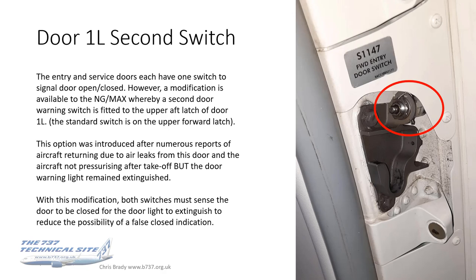Now, the reason for the introduction of this was because Boeing were getting a lot of reports. I say a lot. I mean, I can't quantify it. I don't think it was that widespread, but it must have been enough to bring this mod in. But the reports were that aircraft were having to return after getting airborne due to air leaks from door one left, and the aircraft wasn't pressurizing after takeoff, but the door warning light remained extinguished. So there was no warning that your aircraft wouldn't pressurize until it didn't pressurize.